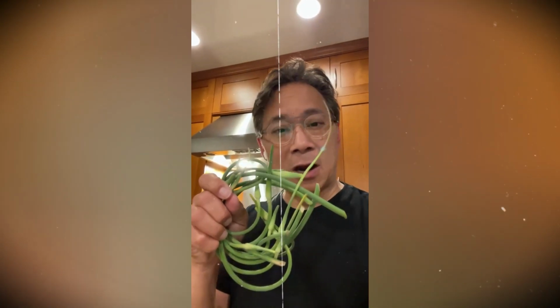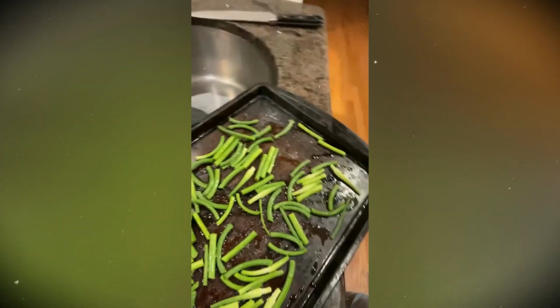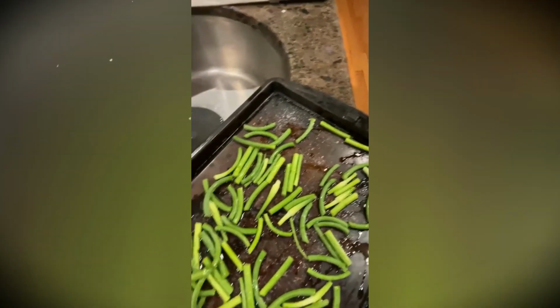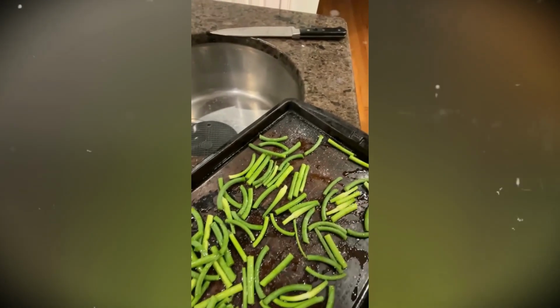Garlic. If you don't recognize these, they are garlic scapes. This is actually the tops of garlic. I've cut them into about 1.5 inch, 2 inch pieces. I've coated them with some extra virgin olive oil and a sprinkling of sea salt, and now I'm gonna roast it in the oven at 450 degrees for about 10 minutes, and that's gonna caramelize the garlic scapes. So you get this nice sweetness out of it.